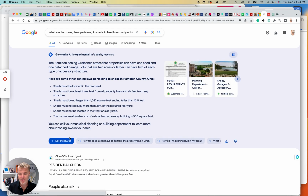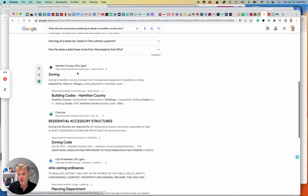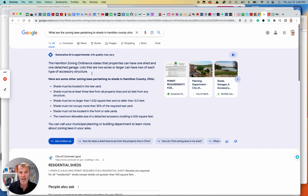So it's obviously going to return search results, the same ones on the traditional page, but now it has this up here. It's giving me information. I don't have to necessarily go in right away. Yes, I should eventually go into the zoning laws, but it's telling me right here with bullets. Bullets, clean, crisp information. Sheds should be located in the rear yard, no larger than 1,032 square feet. Must not occupy more than 35% of the required rear yard.